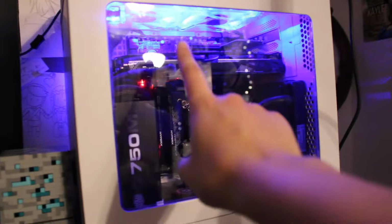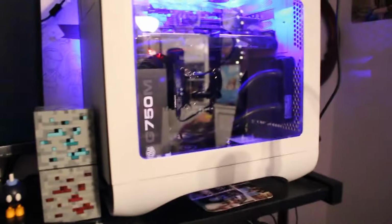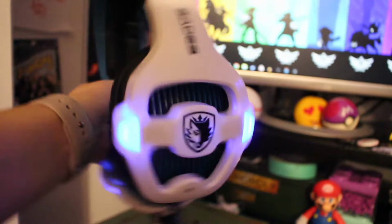Here, let me actually turn on my computer. But yeah, my computer has LEDs on the inside and they're blue. My mouse actually lights up blue, so I have everything matching right now. And then if I plug in my headset that I have sitting over here, they actually light up white. They're blue, but they're white and blue. And then right here, also to match my white and blue, more like silver and blue, I have my microphone.